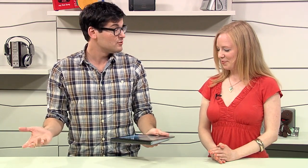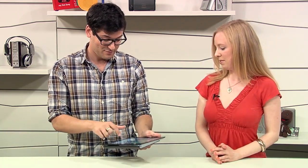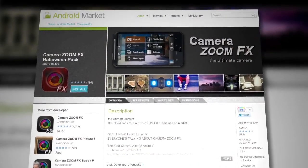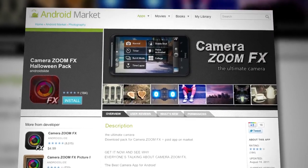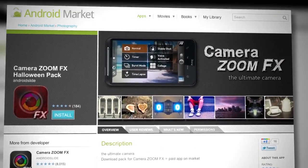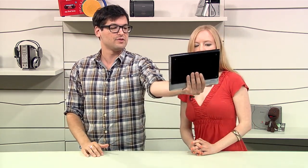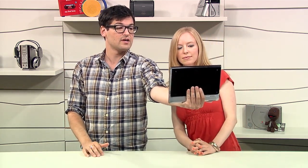And I'm also into camera apps, as you know. You're a camera aficionado. Kind of obsessed with them. And Camera Zoom FX is a really popular camera app on Android. It's $4.99. But they release these free effects packs all throughout the year that have different themes to them. And they just released a Halloween pack. And just to show you what it's like, I'll take a picture of me and Annie here. Look scared.